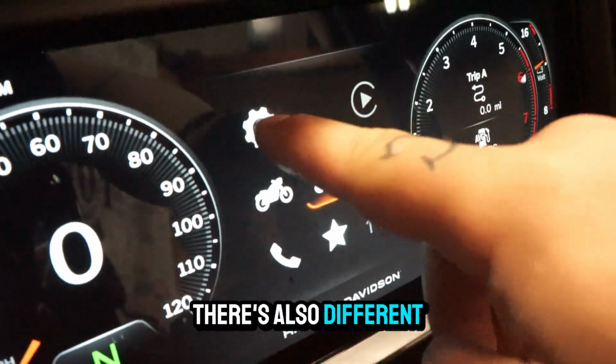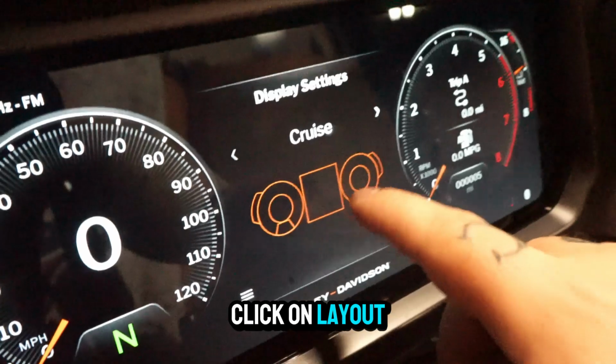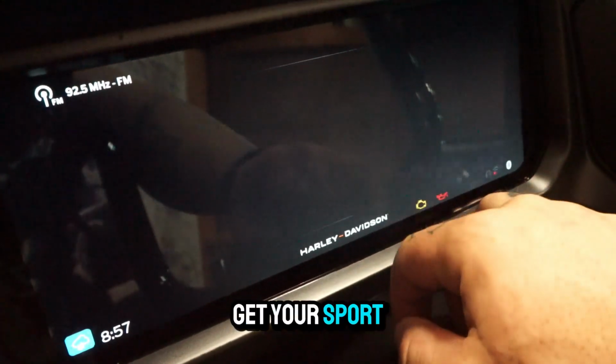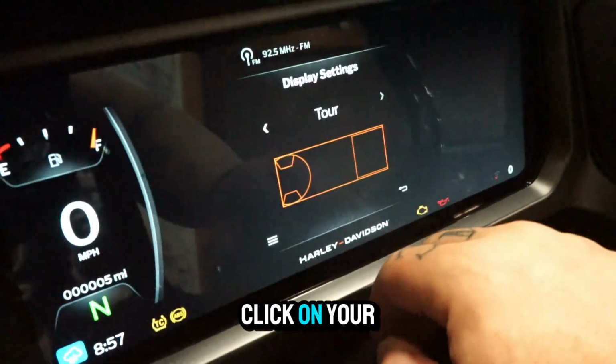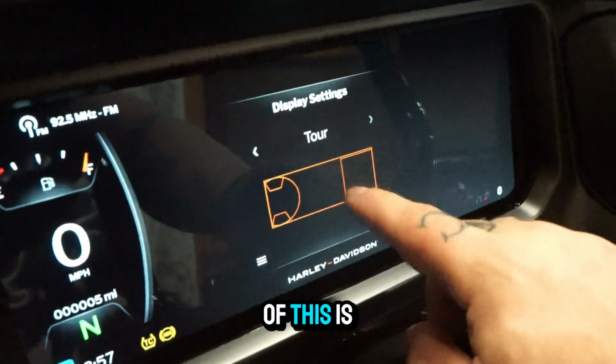There's also different modes for display, okay? So click on your display button, click on layout, and this is gonna be your cruise mode. Got your sport mode, which is pretty neat. Click over here, click on your touring mode. So you got your speedo and everything here, and then this whole side of this is gonna be navigation for you.